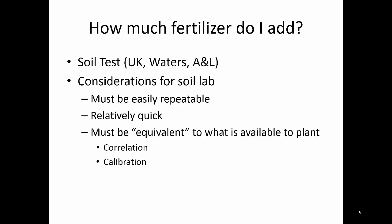So it needs to be quick. It needs to be repeatable. I should be able to take a sample, thoroughly mix it, send it off to 3 labs, and come back with about the same number. They need to take that soil sample, analyze it again, and come back with that same number 3 times. That's what they need to do. And it needs to be equivalent to what is in the plant. And that's where we're going now, correlation and calibration.